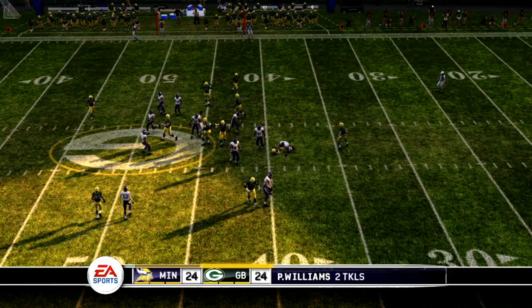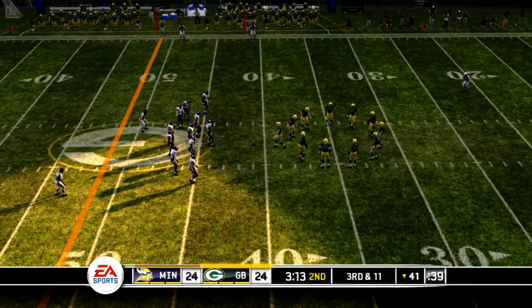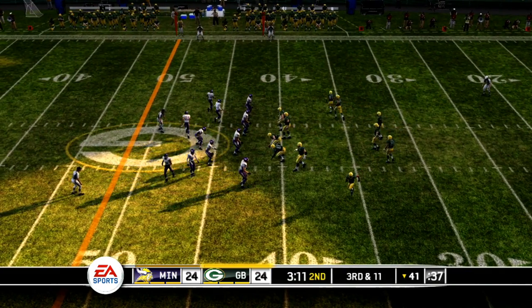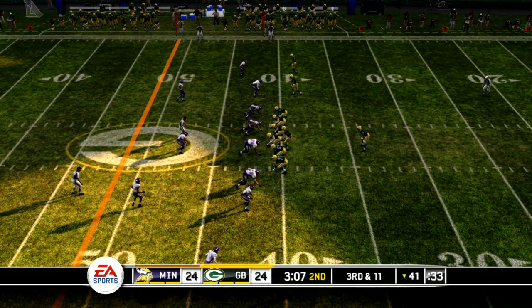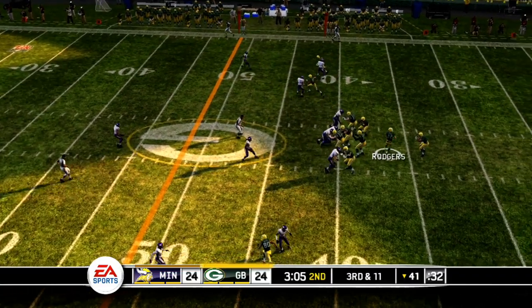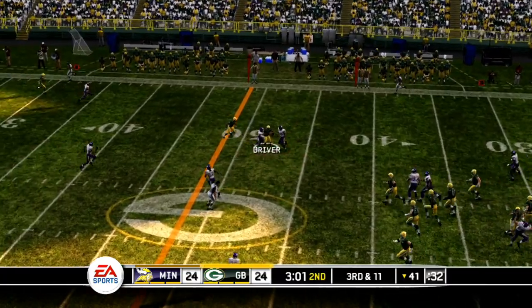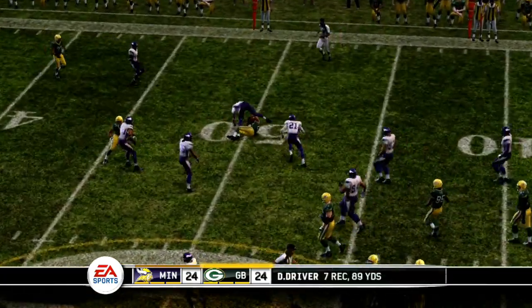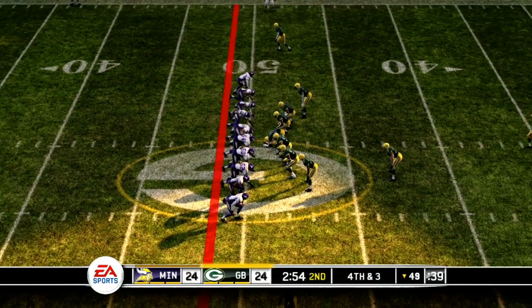They go with a run. He's hammered in the backfield. The Packers are simply getting stuffed on nearly every rushing attempt. They need to get a spark somehow because this just does not bode well for them. He throws right. Comes down with it. Johnson was there on the tackle. Donald Driver has 7 catches in the game.